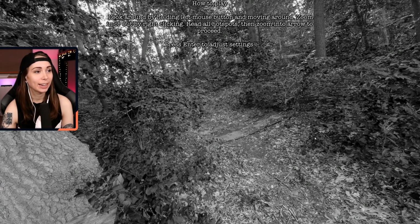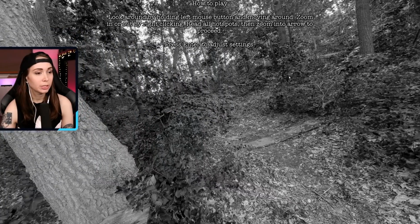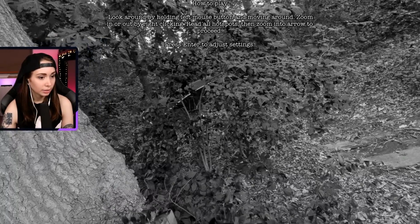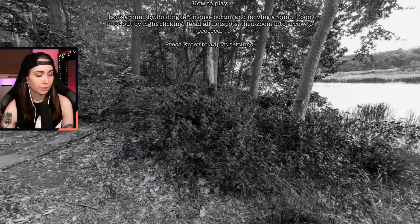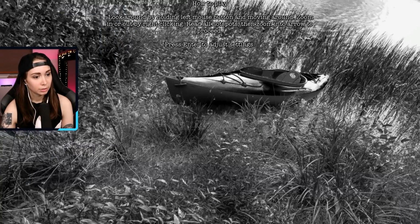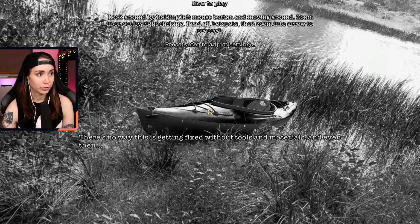Oh, this is so weird. How to play. Look around by holding left mouse button and move around. Zoom in or out by right-clicking. Read all hotspots, then zoom in into arrow to proceed. Press enter to adjust settings. Okay. Oh, that's just my center? That's weird. Oh, is that something? Oh, is that my boat? Oh, so interaction points are yellow? So you hover over it and then it appears. So it's obviously made for iOS first. But at least it works for PC, so it's pretty awesome.